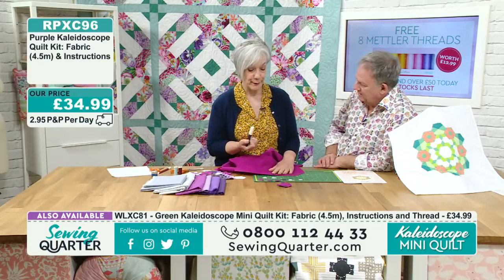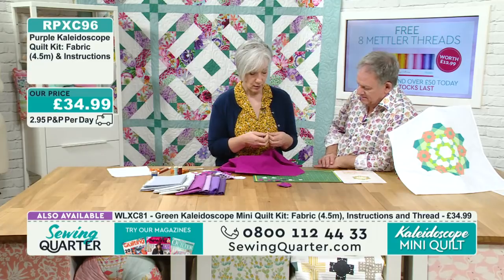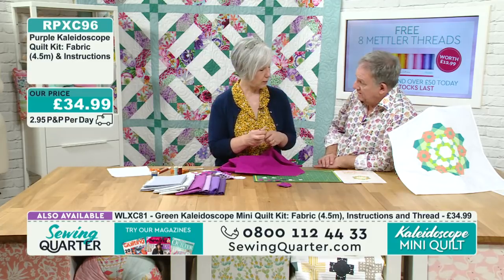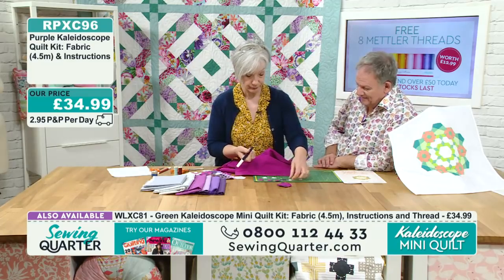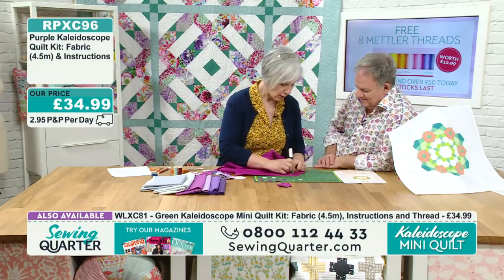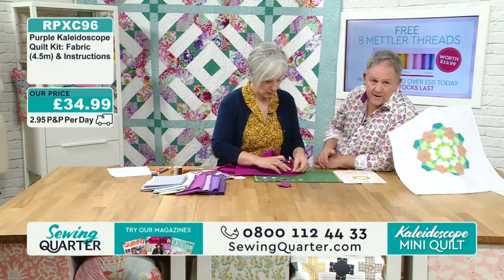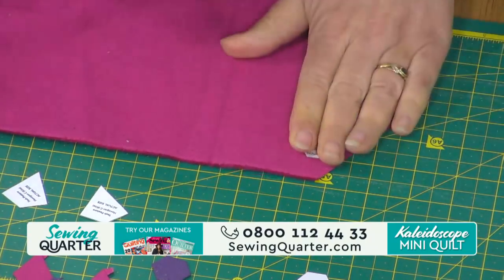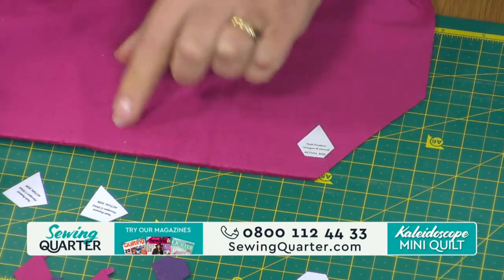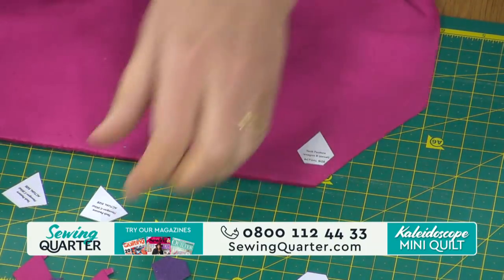Right. So, I used glue basting for this, because it's so small. I think tacking with thread would just make you lose the will to live, really. So, a blob of glue on the back of the template. It's a different glue pen to the one we normally have. This is a Prym one. And what I did was I stuck them all down, making sure I got at least 1/2 inch gap between each one.